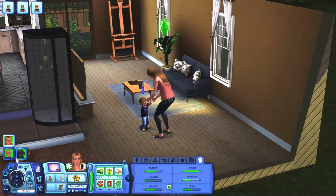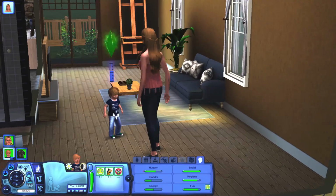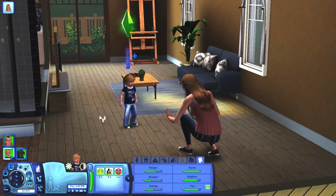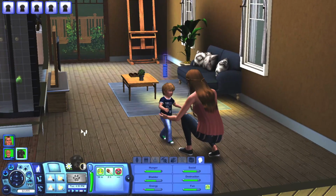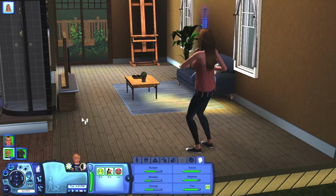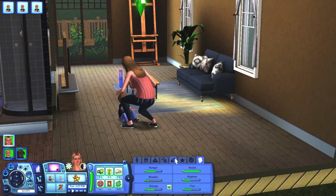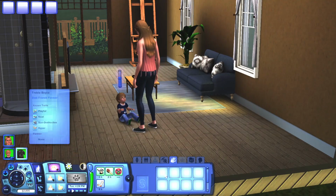Okay, anyways, he's about halfway done. I'm just hoping that he learns to walk before he pees his pants. Gosh, Treble, you really need a bath. Hopefully we can give him a bath tonight. That would be nice if we could get to it because he does do a lot of work for us. I mean, he makes the majority of our money.